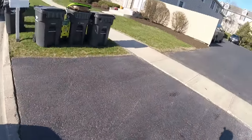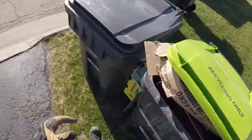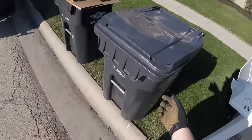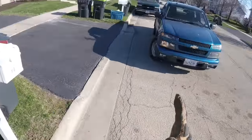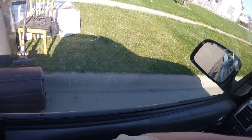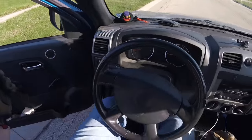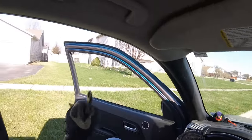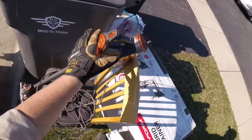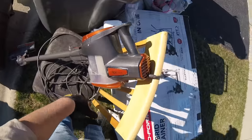Alright. Do I see? Looks like a vacuum cleaner. Yeah, and these cords are 40 or 50 cents a piece. Is this? Looks interesting. Don't really know.